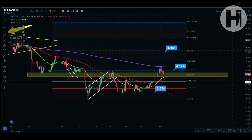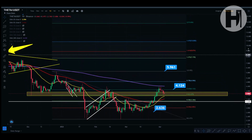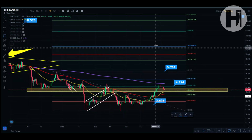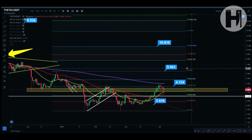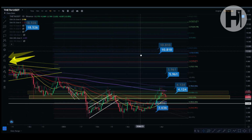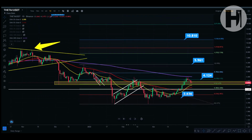And now if we zoom out a little bit and we look at some of the long-term targets here. So we do have $10.80, which is the 1.618. And we're going to be targeting that after we break through the first fib level at $5.955. So that is something that we want to look at in the future.